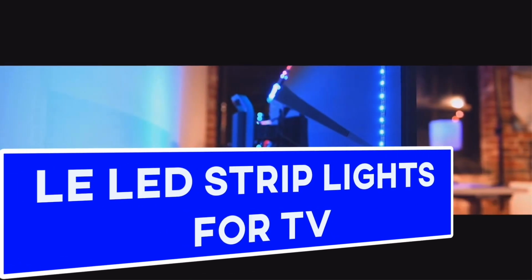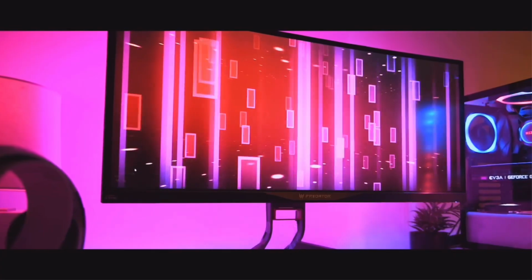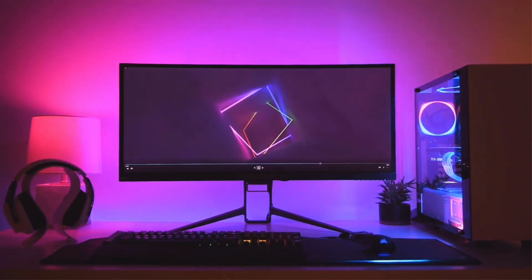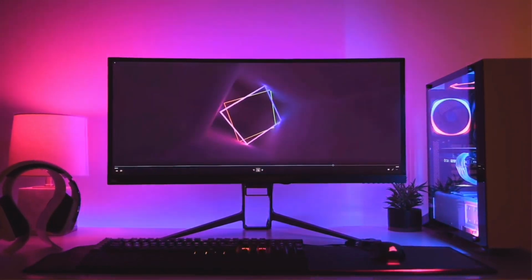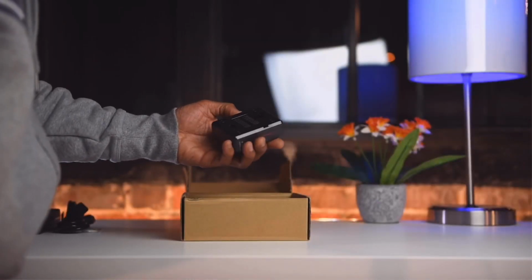LED strip lights for TV. This all-in-one kit provides you a perfect plug-and-play setup, as it doesn't require any additional energy and cash purchasing different adornments. It can be used with any device with a 5-volt USB port, including your phone charger or power bank with 5 volts. Avoid using a USB port that is higher than 5 volts.